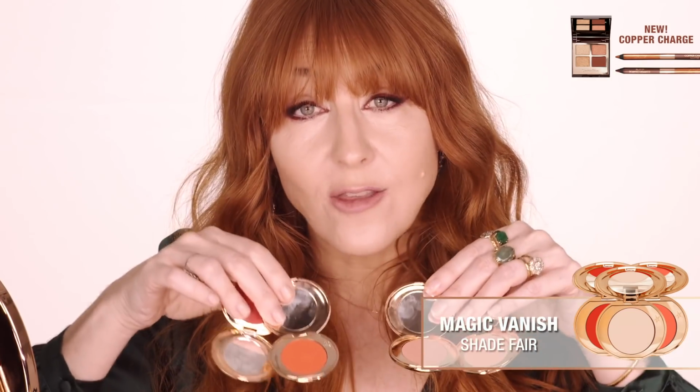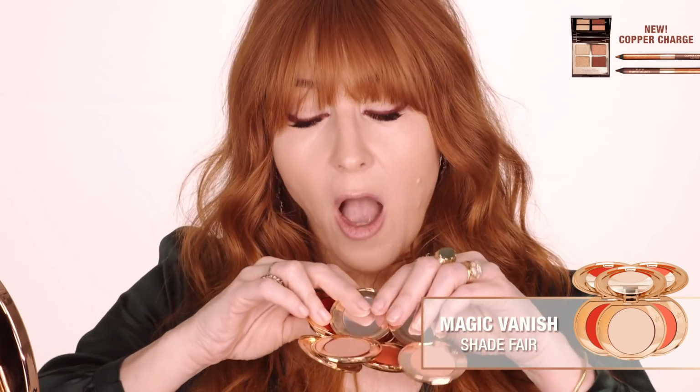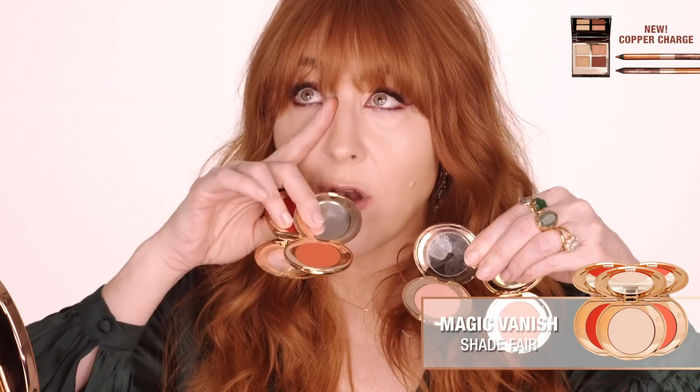Darlings, Magic Vanish. Now this product is so amazing. Honestly, as a makeup artist, I just craved this product. I use these four colours for four different skin tones. So fair is for me. I use this one a lot, which is the number 2, on people like Salma Hayek. She adores it for underneath the eyes.